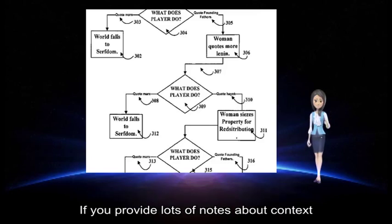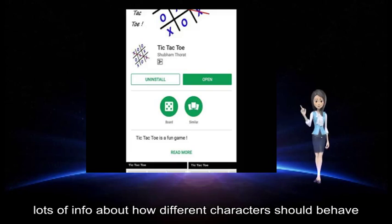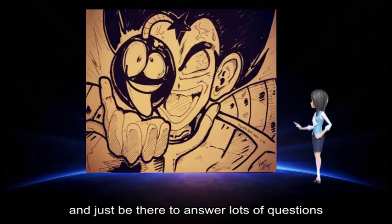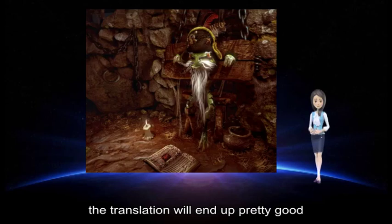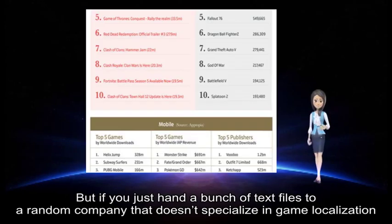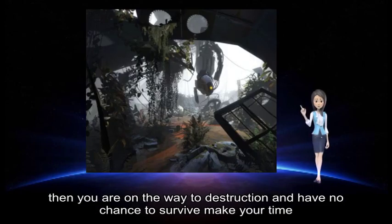If you provide lots of notes about context, lots of info about how different characters should behave, lots of screenshots and videos of key moments, and are available to answer lots of questions, the translation will end up pretty good. But if you just hand a bunch of text files to a random company that does not specialize in game localization, then you are on the way to destruction and have no chance to survive.